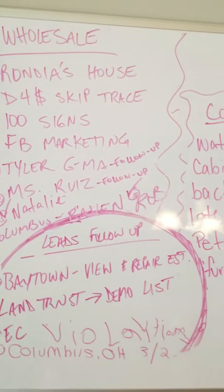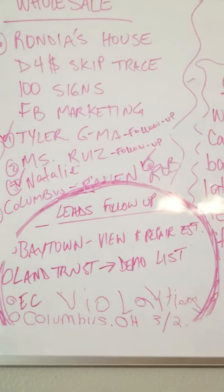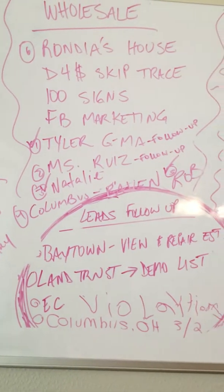Tyler, Texas. We have a property out there. The seller already says she's going to sell to us. It's just a matter of her getting her things moved out.